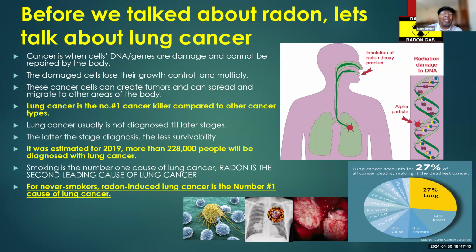Lung cancer usually is not diagnosed till later stages. So it's going to be rare that you see the stage diagnosed as 1A or 1B. Usually the diagnosis is stage 3 or maybe stage 2B or something like that, or stage 4. And the later the stage of diagnosis, the less survivability. It is estimated for 2019 that more than 228,000 people will be diagnosed with lung cancer.